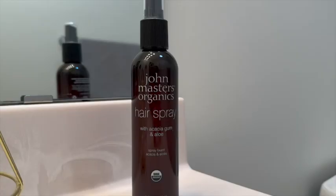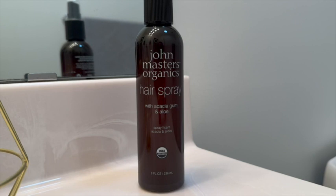So if you're looking for a hairspray with cleaner ingredients that works very well, smells amazing, and is definitely a quality product, I would check out John Masters Organics Hairspray. I think it's a really great product, and that's my point of view.